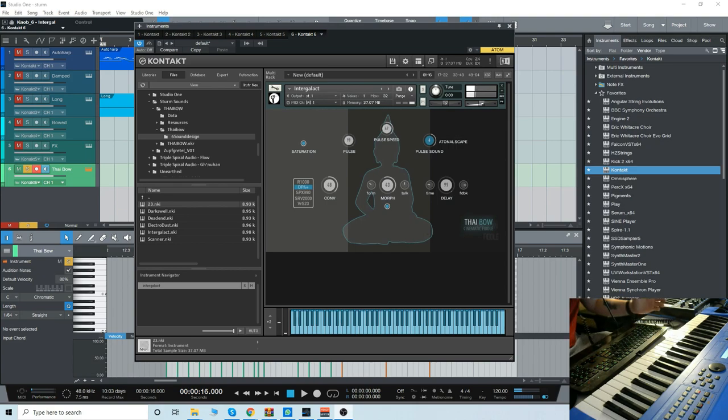So, those were some really cool sound design presets. I really liked some of those. Just fun to experiment with the pulse speed and the pulse. And as you scroll through there, you can hear it changes the actual pulse sound. So you can mix these two different sounds together. That last one had some delay on it.